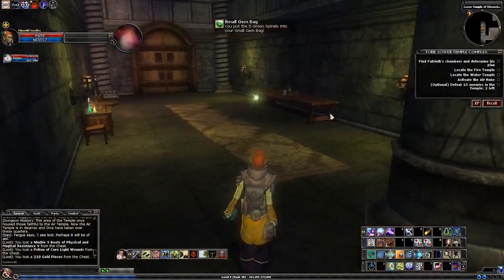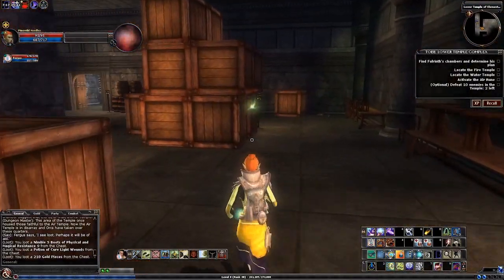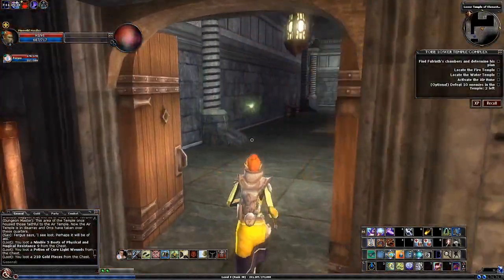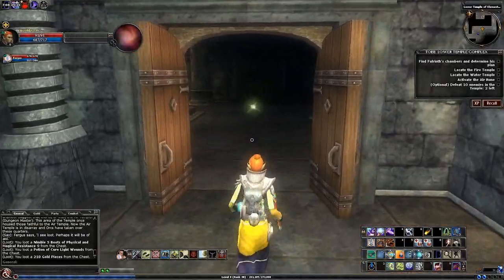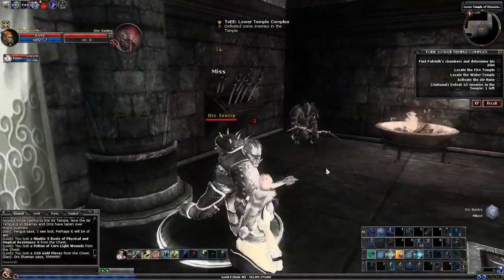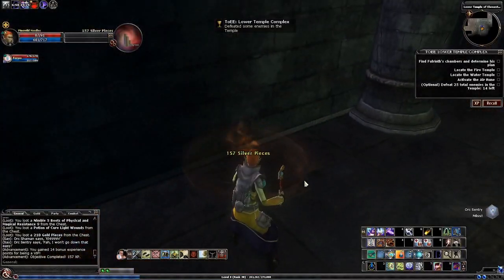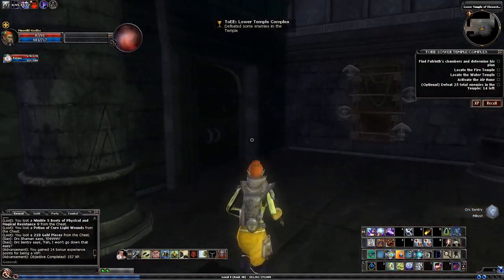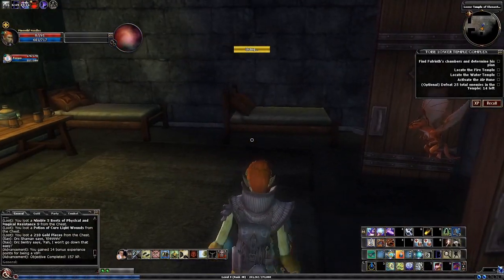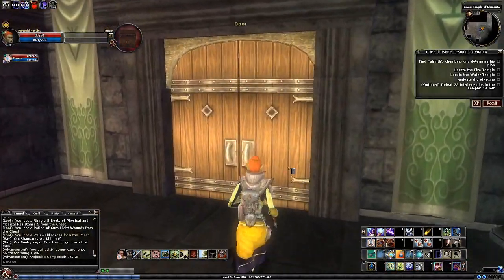Alright, let's see. This is the Northern Halls. We don't want to go to the Northern Halls, so we will skip that. And head along this way. Oh, that's why someone came from behind. Hi. Okay, I wasn't expecting it to be that easy. How about this one? Nada. And this way.